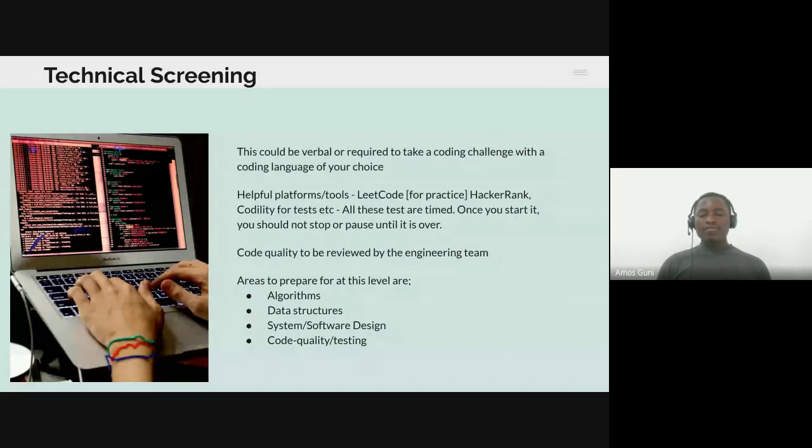Whichever the way, these are the things that I want you to know. Two things. Number one, if you are required to do a technical test, either using a HackerRank or Codility test, please utilize LeetCode as a platform to practice, because it will really help you, and you can choose the programming language that you are very familiar with to do this.